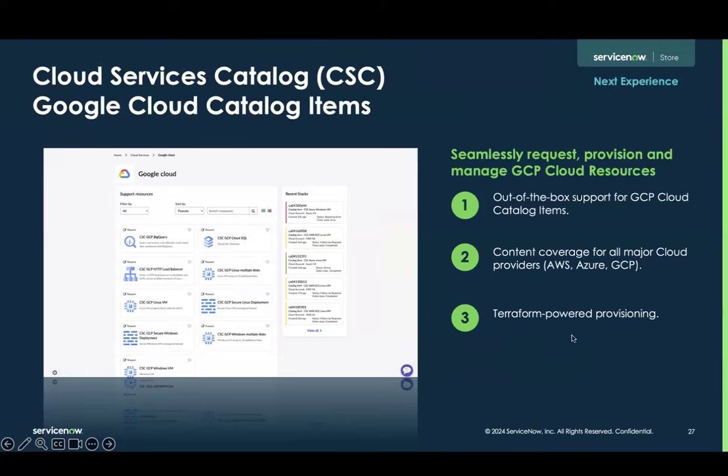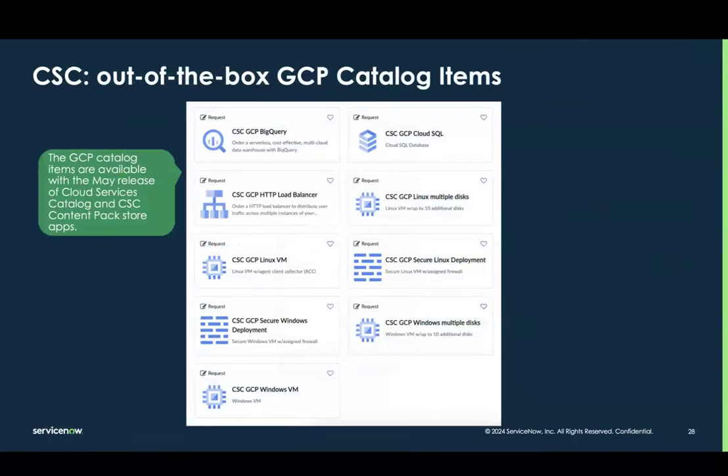We leveraged a Terraform integration. So if you don't have Terraform, don't you worry, we're going to use an open source version of that. And in this way, it's going to be possible to really provision these resources in minutes with full control. So you know who is authorized to order what. And that means reduction, or I would say optimization of cloud costs and optimization of performances, not only in terms of system performances, but also whoever is acting on these resources. You can see now the list of catalog items is pretty comprehensive, and it's available with the CSC Content Pack Store app. So whenever you're installing CSC, make sure you install not only Cloud Services Catalog, but also CSC Content Pack Store apps.